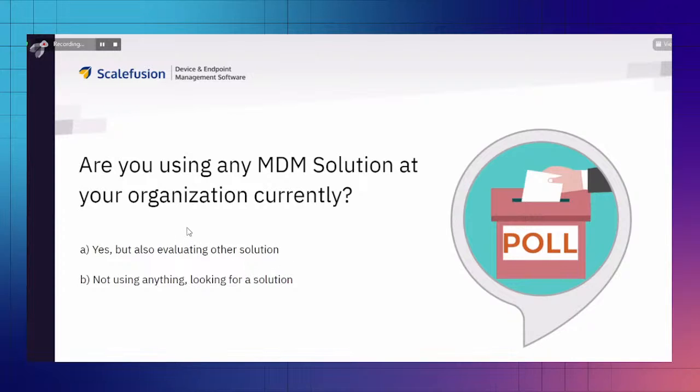Quite a few of you are using MDM but are also looking to evaluate other solutions. So that's good to know. We have 15 seconds left. Request all the attendees to fill in the poll so that we can go forward accordingly. We have 5 seconds more. 4, 3, 2, 1. That's it. The poll has ended and we have all the entries. Based on the poll, it looks like many of them are currently not using any MDM solutions, but are looking for a solution to make sure that their enterprise mobility needs are taken care of. I hope this particular webinar helps you in answering many questions.